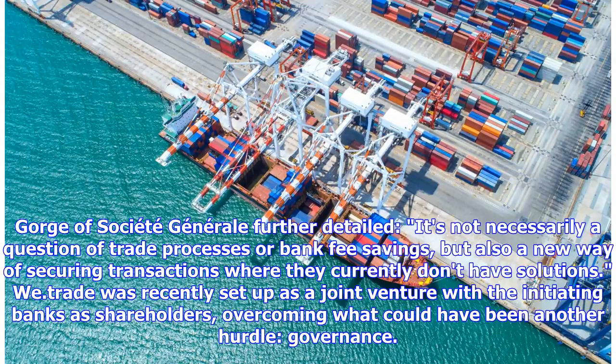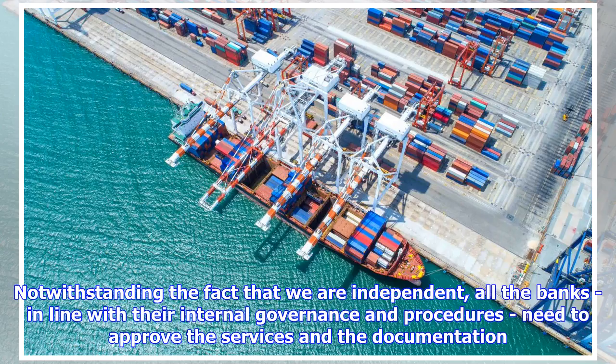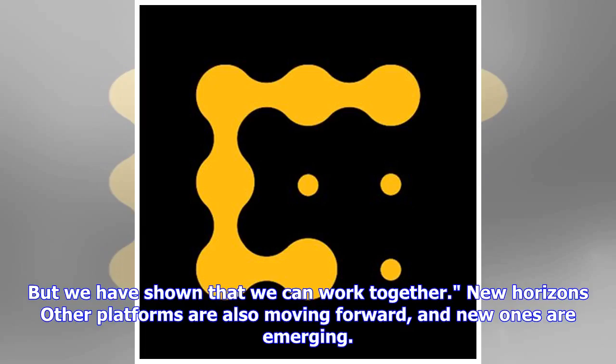We.Trade was recently set up as a joint venture with the initiating banks as shareholders, overcoming what could have been another hurdle: governance. As We.Trade's Benuch explained, next to technical challenges, also collaboration is a challenge. We have created one company in which 9 banks are shareholders. Notwithstanding the fact that we are independent, all the banks, in line with their internal governance and procedures, need to approve the services and the documentation. But we have shown that we can work together.